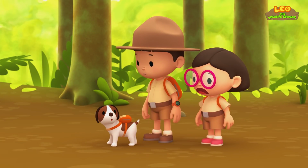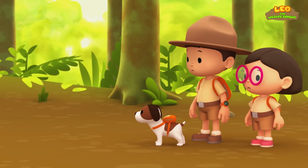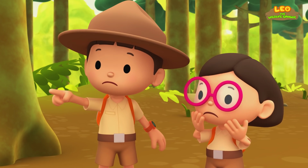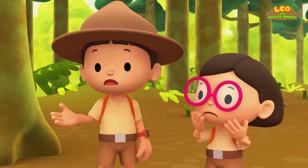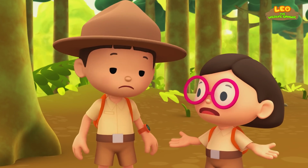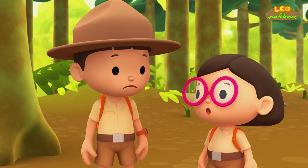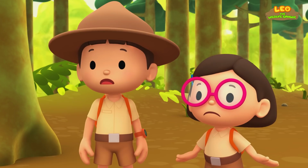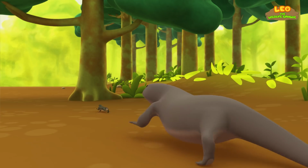There you are, Hero. Baby Komodo is being chased by an adult Komodo dragon. We need to help baby Komodo. What should we do? Wait, the baby dragon is almost at that tree. He's safe if he can climb up.